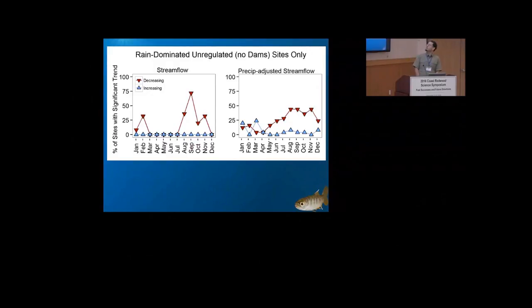On the right panel, showing the precipitation adjusted stream flow for the same months, we can see that there are additional months where there are sites that have a declining stream flow. And I think the reason that there's more months is that precipitation is so variable from year to year that once you account for that variation, it kind of smooths out the data a little bit and makes it easier to see the trends. So you'll notice here that there's a peak in decline around September.